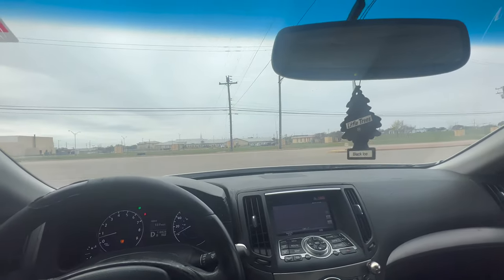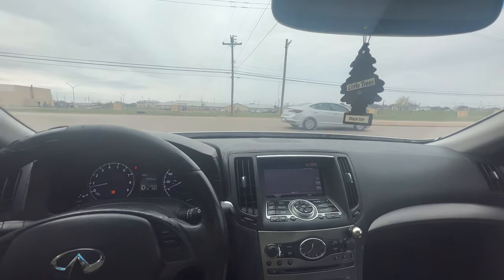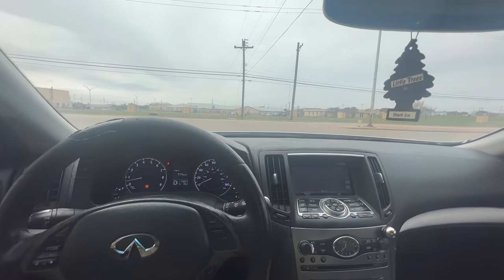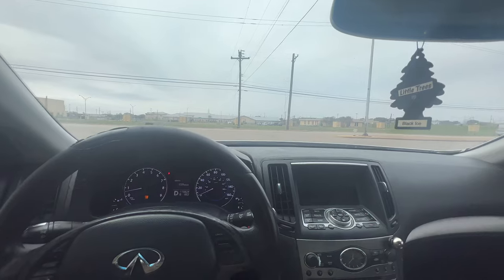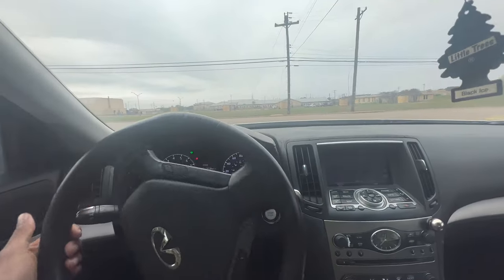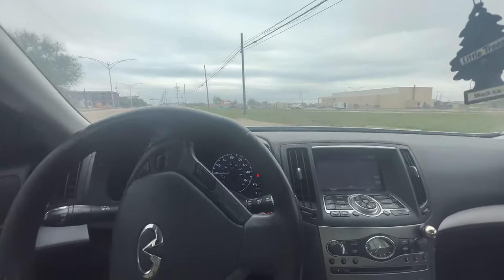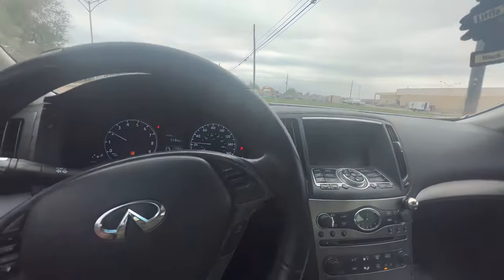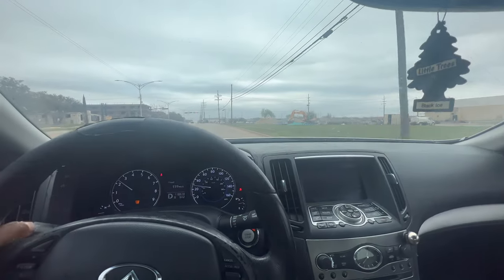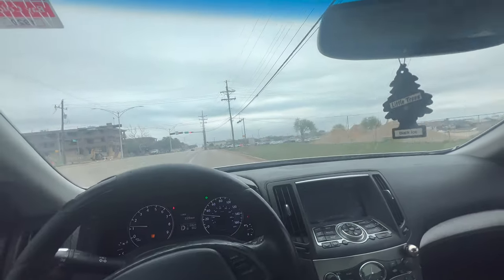I asked a couple people what I should get, but I think I'm just gonna go back black for now, because I'm trying to upgrade at the end of the year, so I ain't trying to go crazy. I'm just trying to do the basic stuff that I need right now, just in case I wanna sell it or trade it in for something. But right now I'm just on the way to the muffler shop, man.